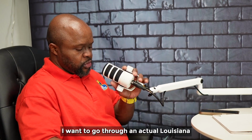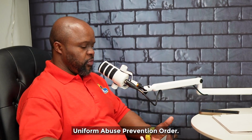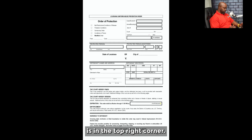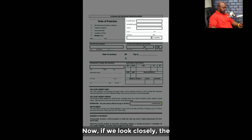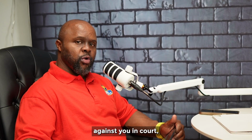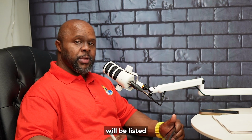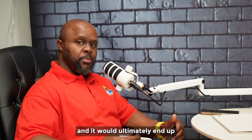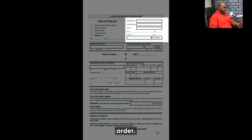So now I want to go through an actual Louisiana Uniform Abuse Prevention Order. The first area we need to look at is in the top right corner. Now, if we look closely, the first box is case/docket. When the district attorney files charges against you in court, the case or docket number will be listed on that filing, and it would ultimately end up on this protective order.